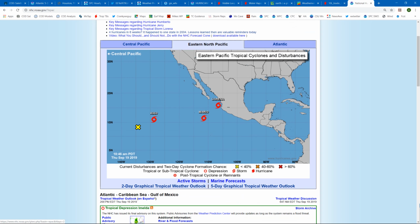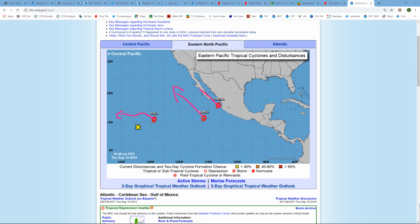Elsewhere, we do have three different systems in the eastern North Pacific, real quick to talk about. Tropical Storm Kiko is just wandering. It's been wandering for like a week, and it's going to wander for another week. We also have an area of interest near Kiko that could try to form up near it. Tropical Storm Mario is moving off to the north, and Tropical Storm Lorena is moving off to the north. Mario will stay pretty far offshore, but Lorena is actually expected to re-intensify into a hurricane as it crosses the southern Baja Peninsula and then move north, producing hurricane conditions on the northern Mexican coastline.